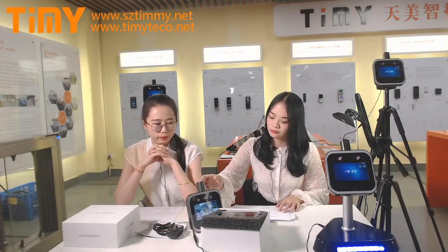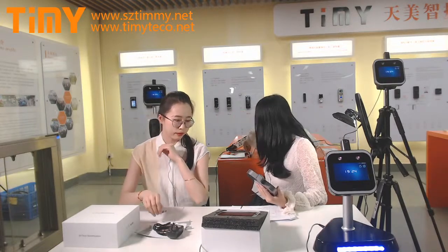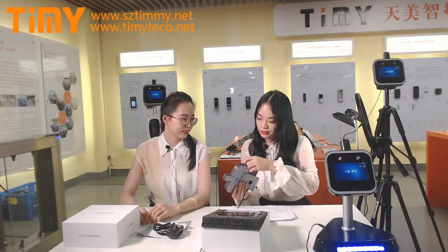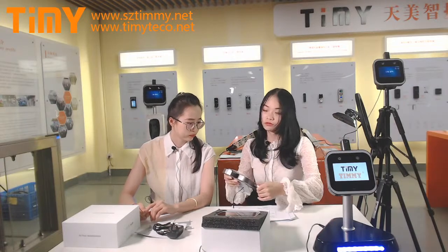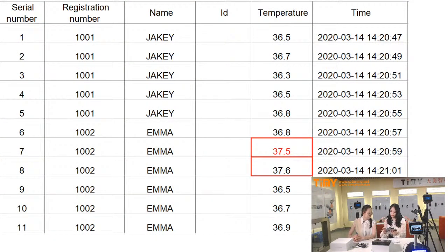So can we show how to get the data? For getting data from this device, we have three different kinds of ways. The first one is the most basic way: use a U disk to download an Excel report from this device. Let's try. You connect the U disk here. Then you get the system, and the report is here. You can download the temperature report.